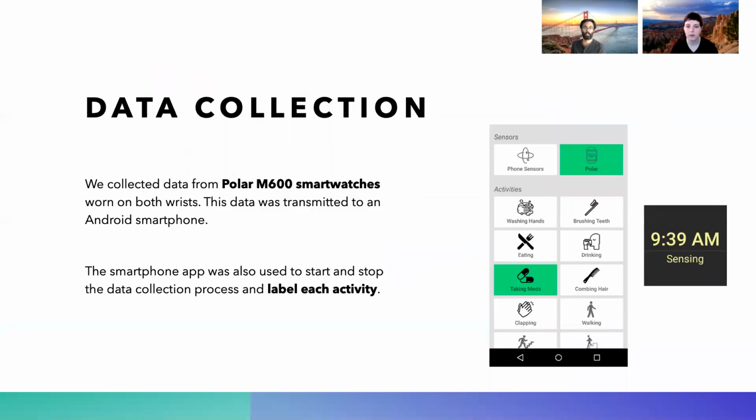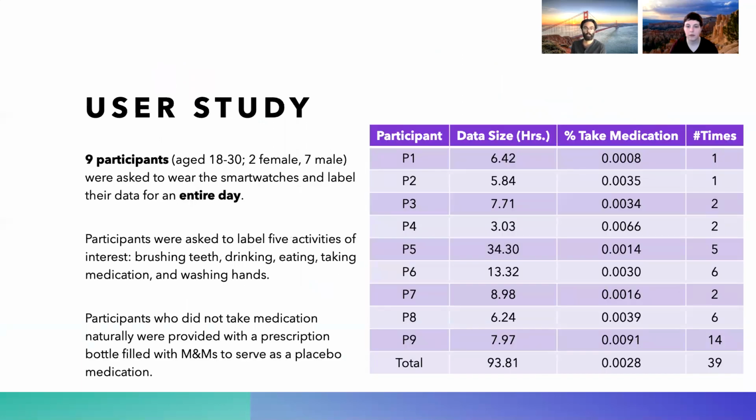For our study, we collected data from Polar M600 watches worn on both wrists. This data was transmitted to an Android smartphone app, which also facilitated the start and stop of the data collection process and data labeling. For our study, we procured 9 participants. They were asked to collect data for about 1 day, although compliance to that varied, and label their activities.